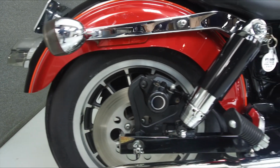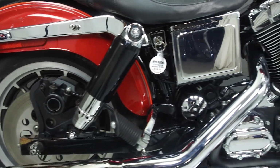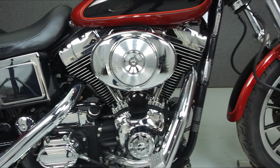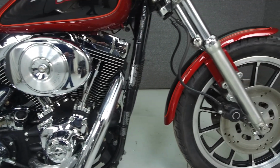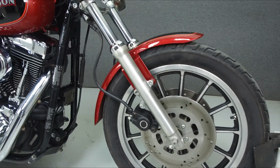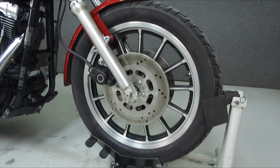This bike has been upgraded with a Screaming Eagle exhaust, handlebar clamp, handlebars, a chrome battery box, chrome coil cover, a chrome module cover, rider pegs, smoked front and rear turn signal lenses, relocated front turn signals, a timing cover, rear shocks, lay-down license plate frame, and clear taillight lenses.